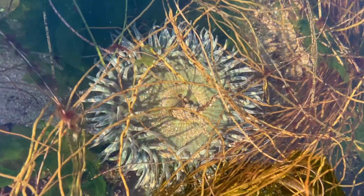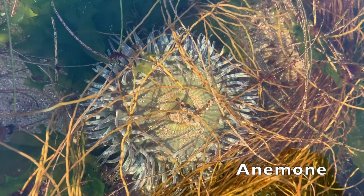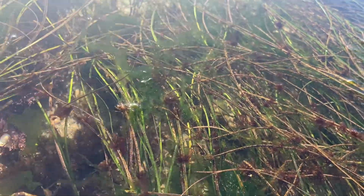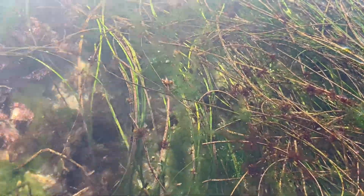So anemones are soft-bodied animals. They're related to corals and to jellyfish. We have another hermit crab right here with a slipper shell on its back. So that's another kind of snail animal. And it's okay to gently push the eelgrass or seagrass aside, but remember, it is an important habitat. It's something we don't want to destroy.